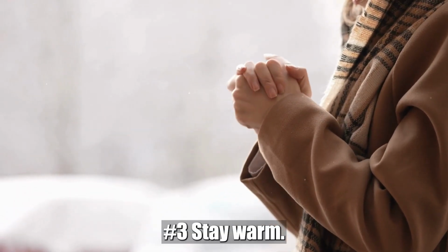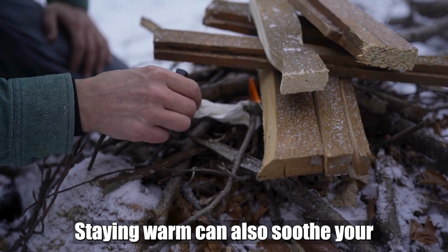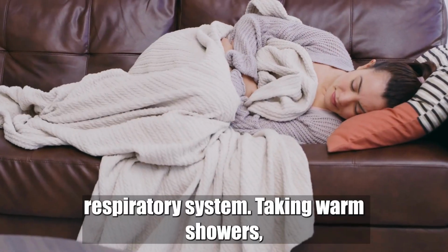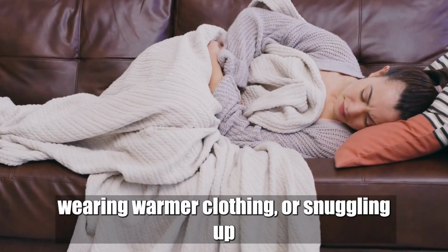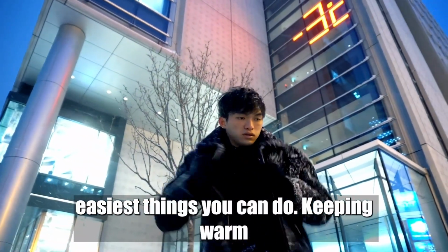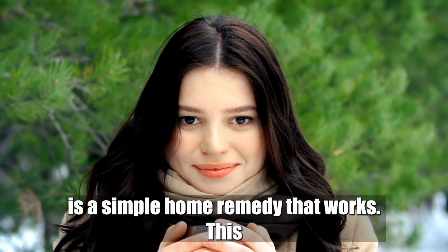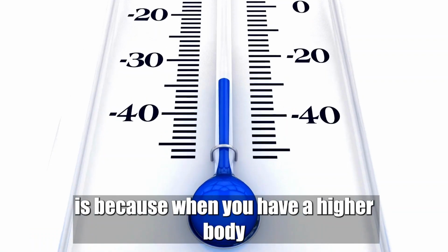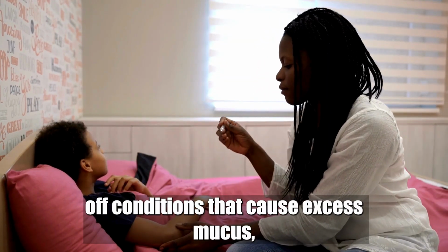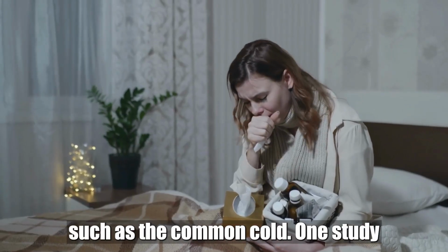Number 3. Stay warm. Staying warm can also soothe your respiratory system. Taking warm showers, wearing warmer clothing, or snuggling up in bed with a blanket are some of the easiest things you can do. Keeping warm is a simple home remedy that works. This is because when you have a higher body temperature, you are better able to fight off conditions that cause excess mucus, such as the common cold.